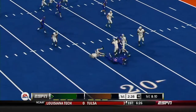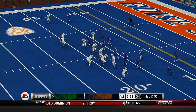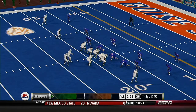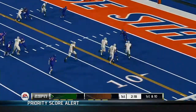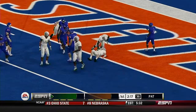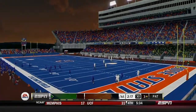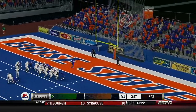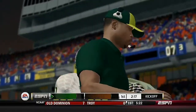He's at the 20. Brought down around the 18-yard line. That makes it first and 10. Got room to run. Touchdown, Oregon. We'll be tied with the extra point. And he tacks on the extra point. So that's a 6-play, 67-yard drive. And they add 7 points to the scoreboard.